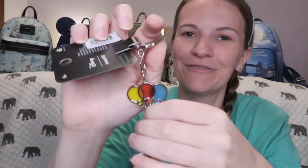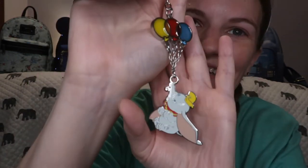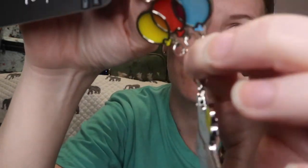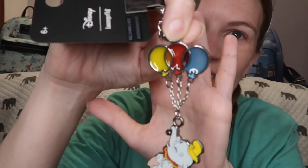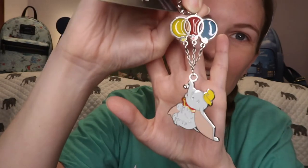So that's pretty neat. The first thing I'm gonna do is a Dumbo keychain, and it's gonna be my only thing that isn't Peter Pan. So I'm gonna show you it first. He's so stinking cute. Look at him. He's hanging out down there, and then he's got his balloons. I think these are so cute. I'm wondering how the sun's gonna catch them when they're hanging off the bag, because you can kind of see my hand back behind it. I think that's gonna be pretty.